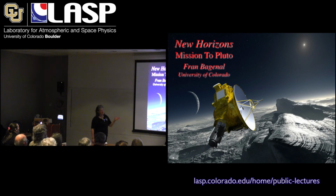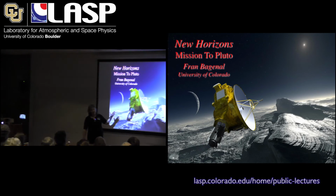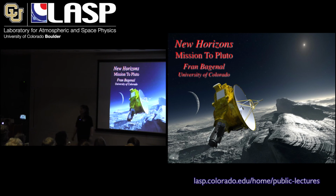So this picture is actually from before the flyby, and it was an artist's picture based on what we thought we might see, with the moon Charon there, and a surface with ice. Of course, the spacecraft did not get anything like as close as this. I'll show you how close it really got. And the sun, which is about 1,000 times weaker than the sun here at noon on Earth.